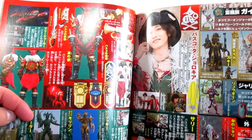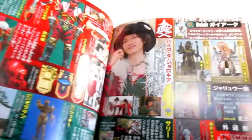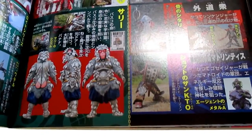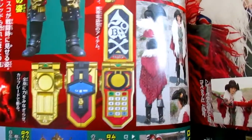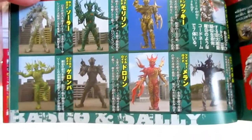So page 104 and 105 focuses on Bosco, Sally, and his monsters. So here's old Bosco right here, looking all cool here, and he's on a wanted poster. Whoops. And then here at the bottom, here's his pet, Sally. And then here's Bosco in his monster form, and then look at his own Mobirates. So that's what the Mobirates looks like for Bosco. I'll get a little closer there. And then here's all the monsters here.